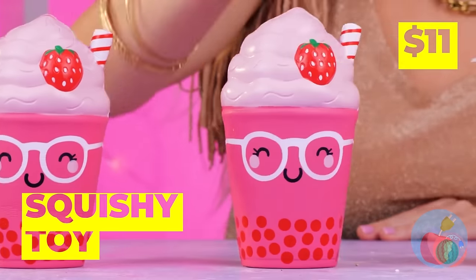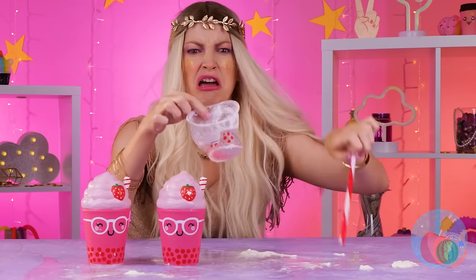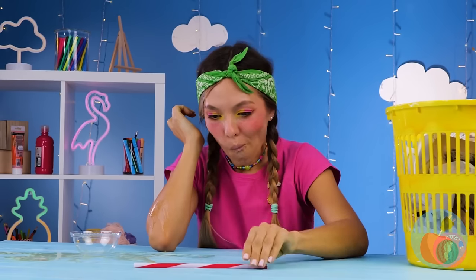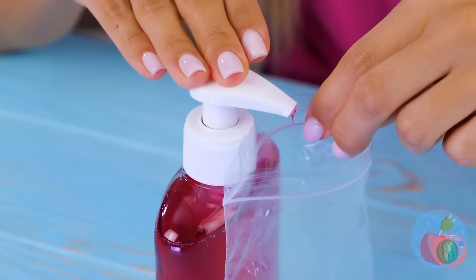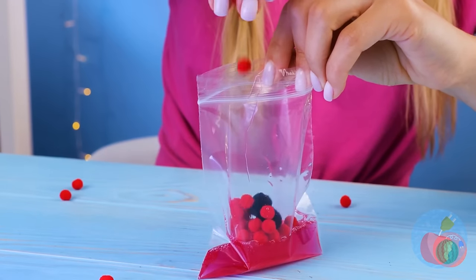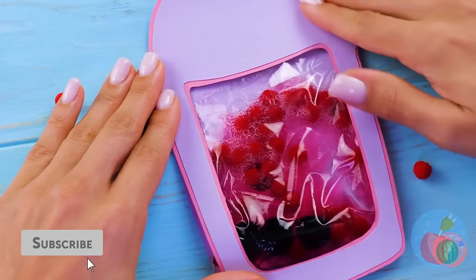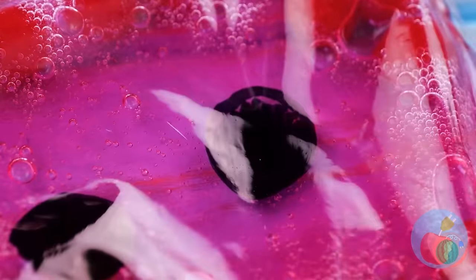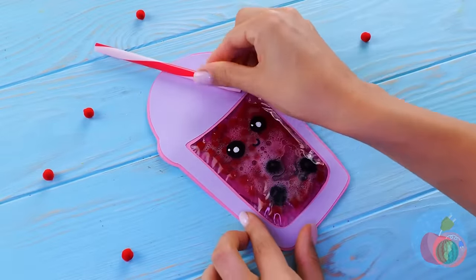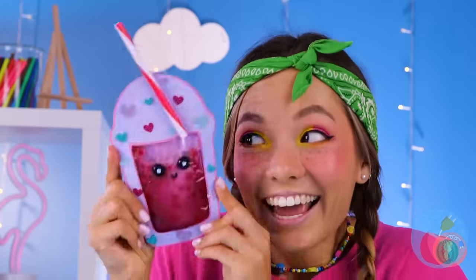What cute drinks! And so squishy. I think that last one's real. Maybe we could put this straw to better use. After all, waste not, want not. Fill a plastic bag with hand soap. Throw in some balls while we're at it. A cover should help too. Add a face. Something a little anime-esque. Don't forget the straw. Now start squishing. The only thing better is if you could actually drink it too.